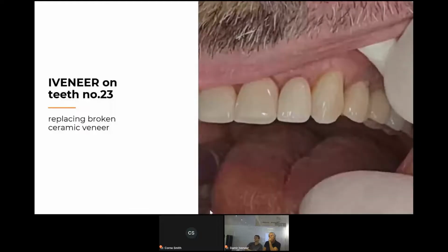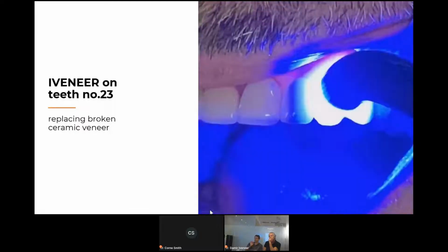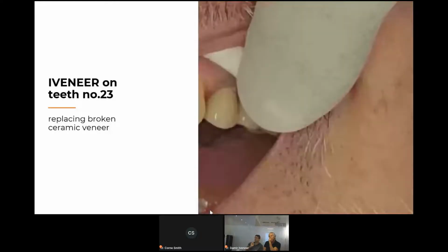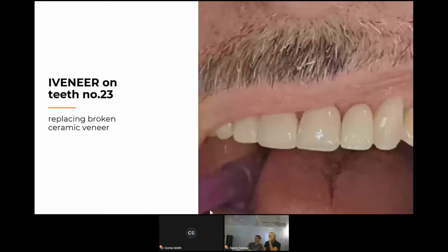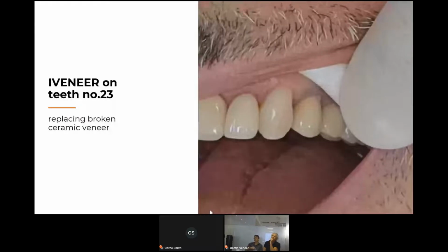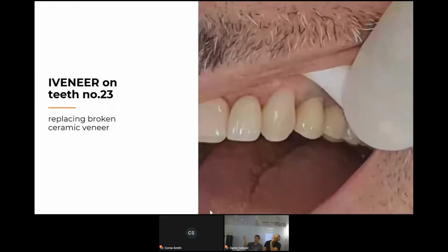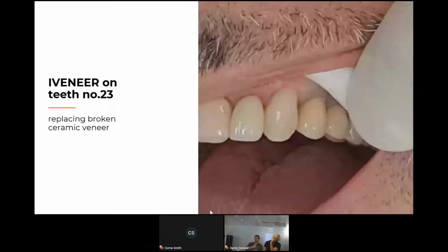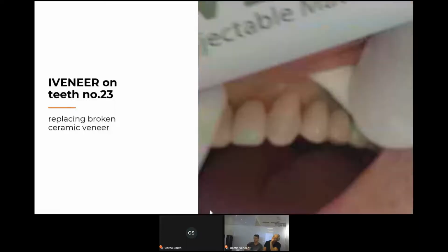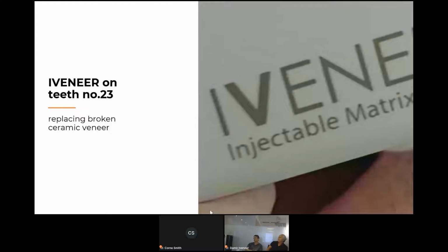It is very important, and I suggest, if the matrix sits well under the gums and there is a little bit of excess, you can clean it with a brush. Please don't cure the excess and then work with a diamond burr, which hurts the gums and makes the gum bleed. Just clean with a very small silicone brush and then cure it.